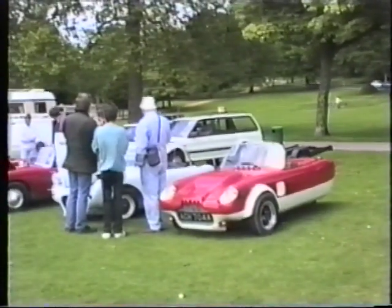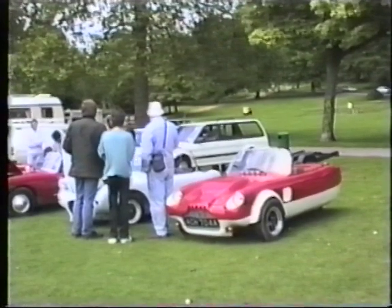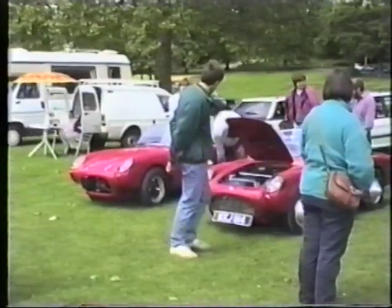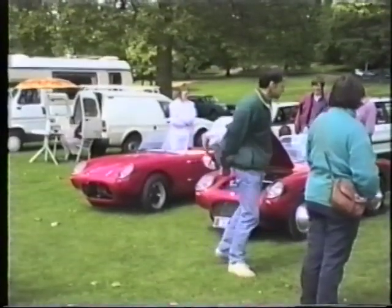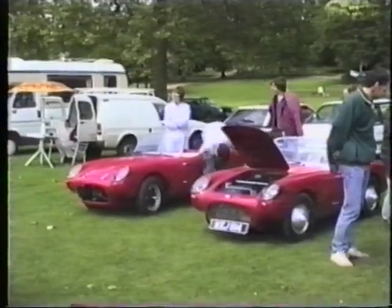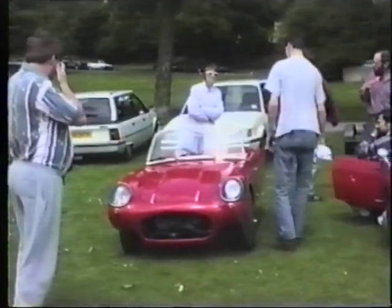A couple of very smart Barclays, somewhat customised, not looking original, but a lot of Barclays changed their appeal over the years, not only with the bodywork styling, but with their engines as well.